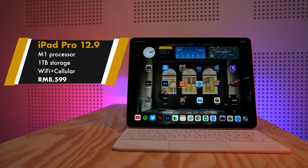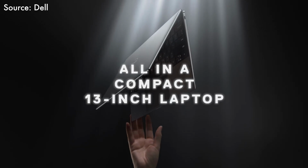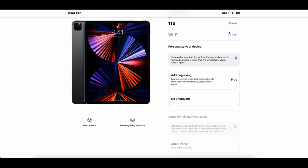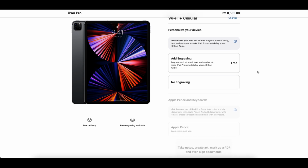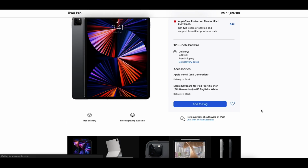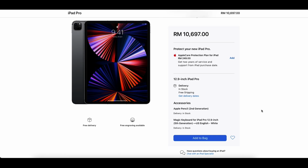If you want this 1TB iPad Pro 12.9-inch with the M1 processor, you'll have to pony up nearly 8,000 ringgit. For that money, you can get an XPS 13 with an i7 and a 3.5K OLED display. And if you want the Magic Keyboard and Apple Pencil, that brings the price to over 10,000 ringgit, which, at that point you can just buy pretty much any laptop your heart desires. Oh, and if you're an artist like Siew Hong and you were thinking about replacing your whole setup with an iPad, well, here's what he had to say about that.